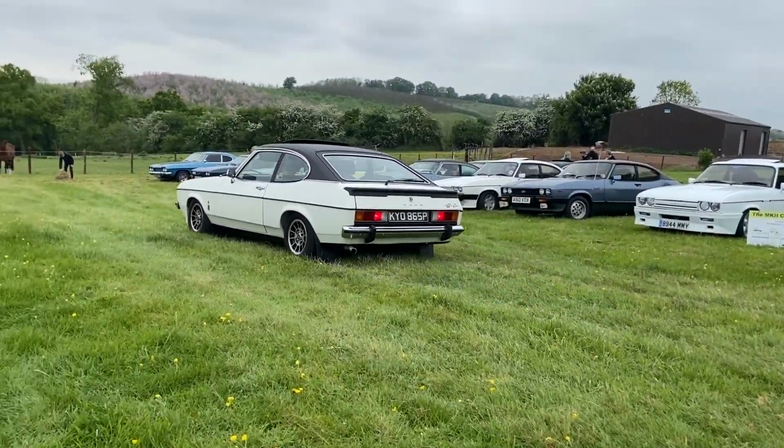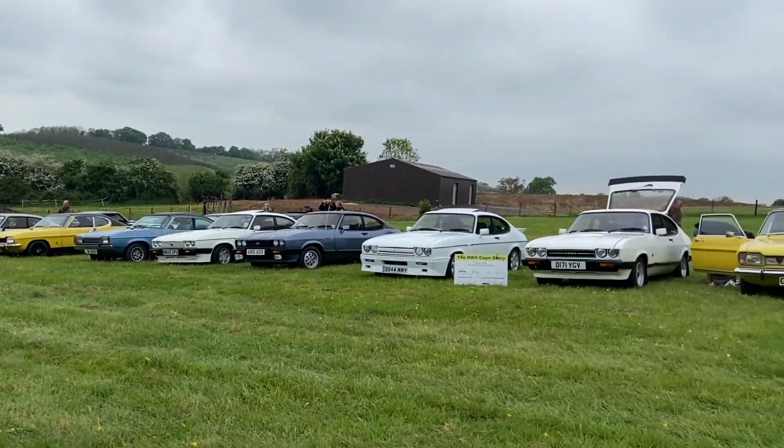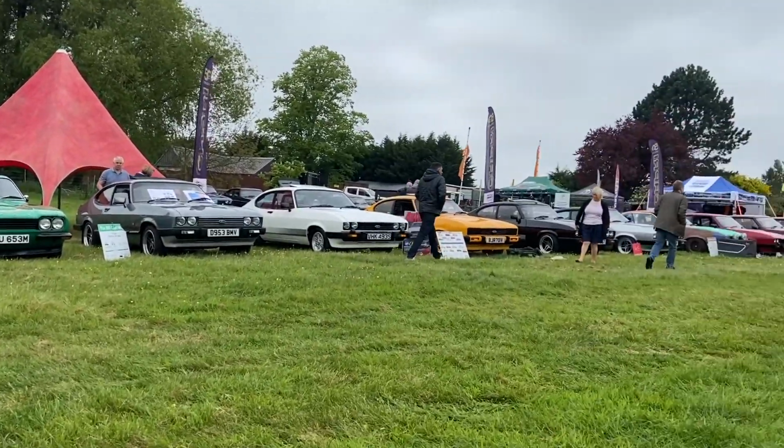We know those guys from the Southwest Classic Car Club. Very cool. They came out on the Capri Cruise as well. Wicked to see that thing on the road. Really smart looking car.